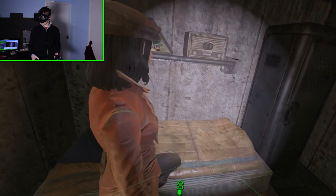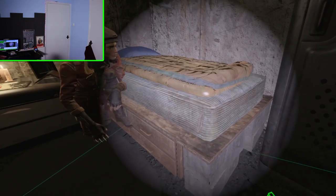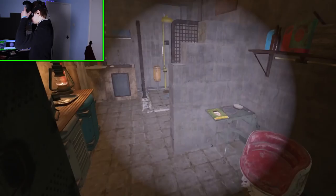Got a bed right there. What's under the bed? Let's go and take a look. Oh wow, look at the bed. It's made out of drawers and stuff and cinder blocks. That's a really nice touch, that is. I like that. What about in there? Nothing in the locker. That's a really nice little bedroom right there. And here, of course, we have the toilet room and the bathroom area.